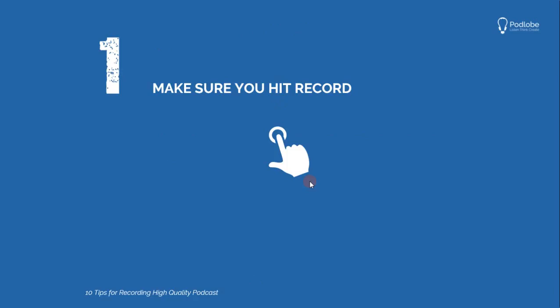Now, my very first tip is to make sure you hit record. As trivial as this sounds, trust me, it saves lives. It's a complete lifesaver. I cannot begin to share with you stories of interviews I've conducted where I forgot to hit play. Oh my goodness, they are really embarrassing. I got so unlucky one time like that, and the guest wouldn't even grant me the interview anymore because, of course, she had to run for another meeting.